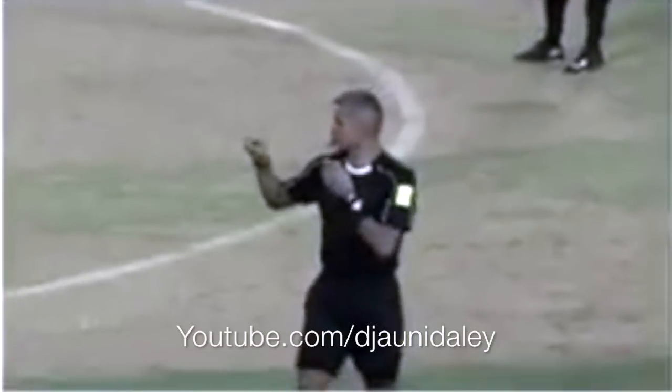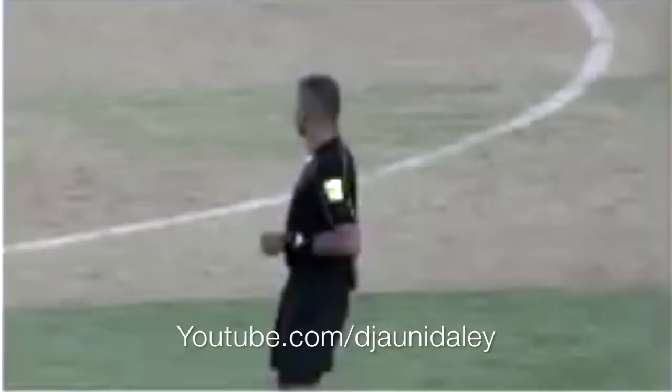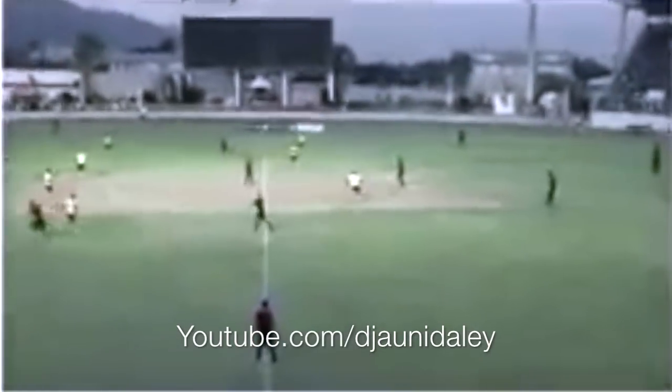We take the field for the start of half number two in this international friendly between Jamaica and Antigua and Barbuda. So we're just here, just having a chatter.